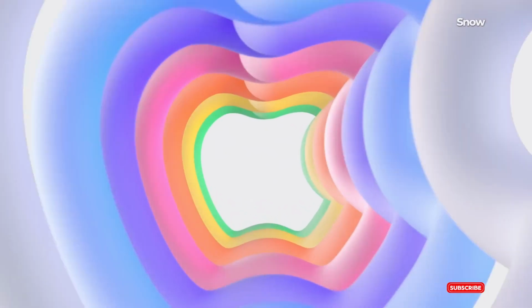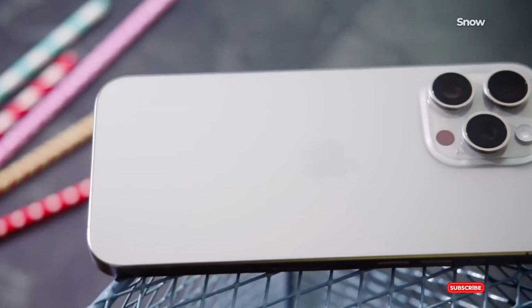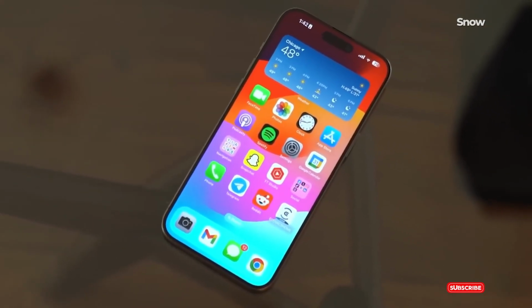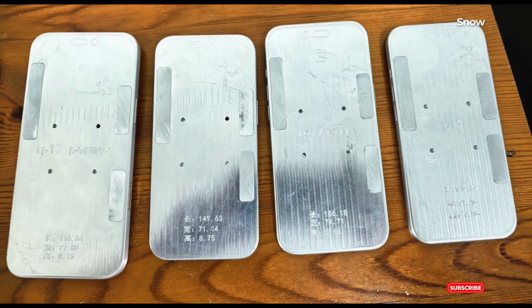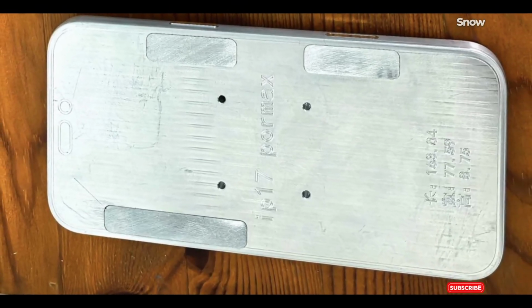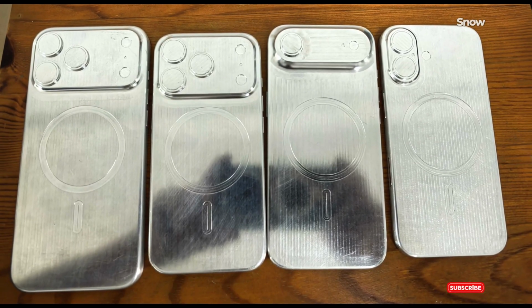Congratulations. Or apologies. All models, even the base iPhone 17, are finally getting ProMotion. That's Apple's fancy name for 120 Hz. Translation, scrolling feels smoother than your last situationship. The display is also expected to have an anti-reflective coating, which means you can finally doom scroll in peace, even under direct sunlight. Because yes, nothing says productivity like reading Twitter in a blinding desert.